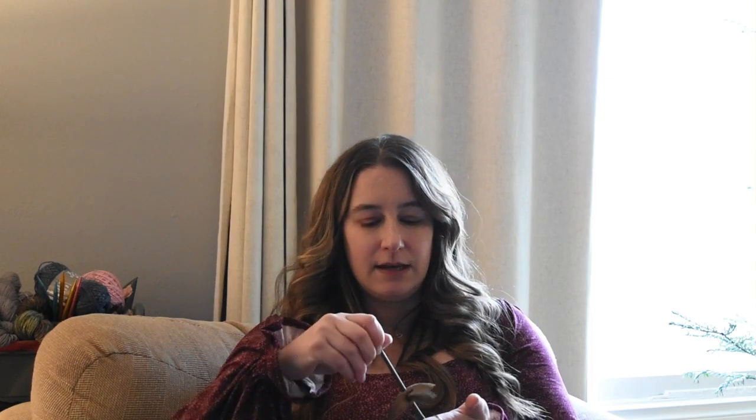Oh, so the thing about this, okay, you compare these two. This is a top whorl. This is a Turkish. This one's super heavy. This one's really light. So I was asking my sister about it. I'm like, wow. She said you could spin lace weight on this one that she gave me. So lace weight yarn, the lighter the spindle is, the thinner the yarn.